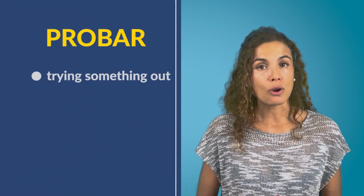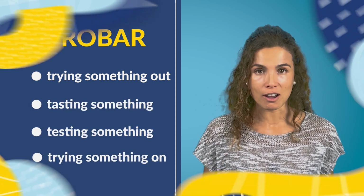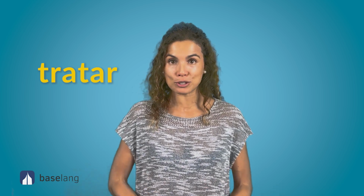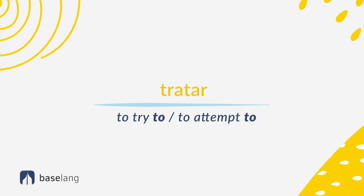So to sum up, we use probar when we're trying something out, tasting something, testing something, or trying something on. Now let's move on to tratar. We use tratar when we're attempting an activity or making an effort to do something. It's the verb we use with other verbs when we try to do that action. So our tratar translation could be to try to or to attempt to.